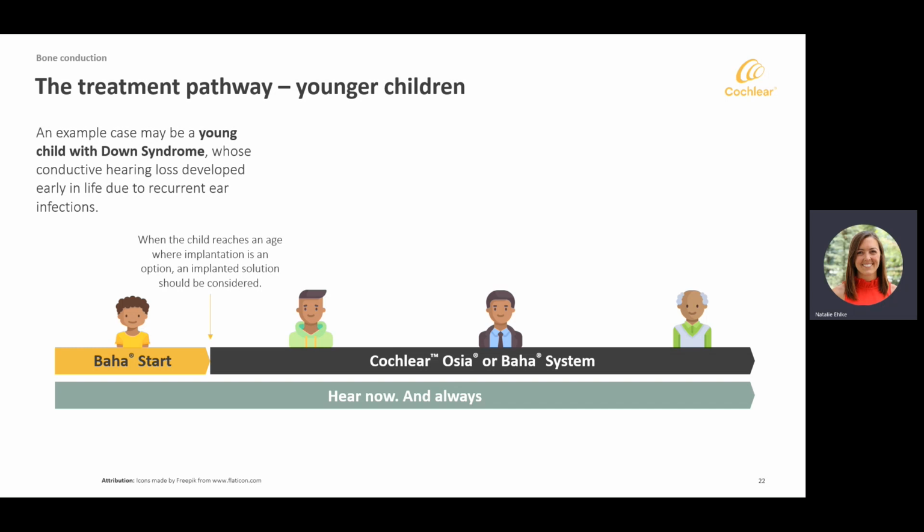A retrospective case analysis actually showed that bone conduction hearing systems significantly improved the quality of life of children with Down syndrome, and that both patients and caregivers were highly satisfied with this system.